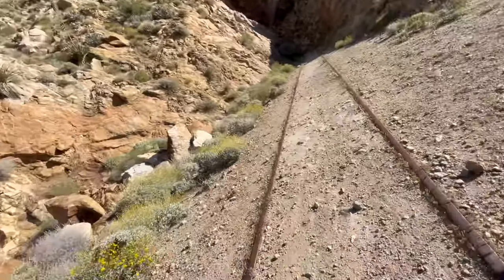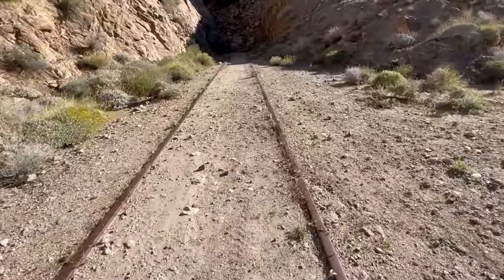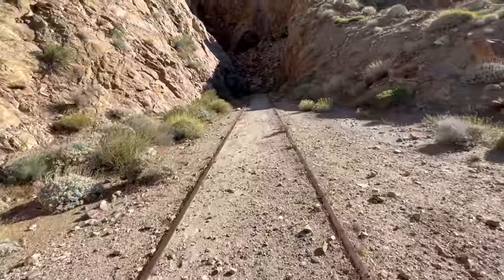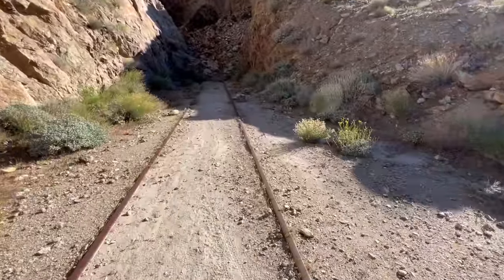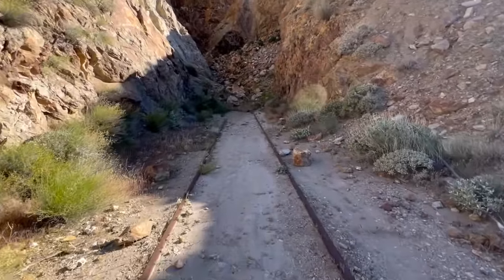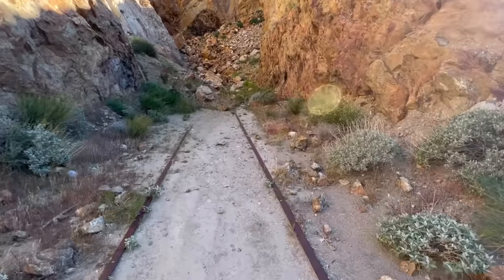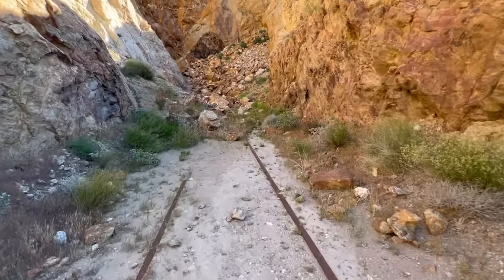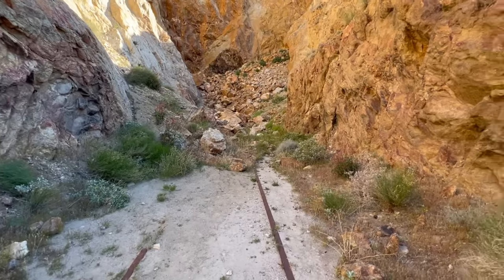Well, I believe this is the end of the line, as far as the line runs here. So it runs on up here and just kind of disappears into this big old slide. And there's a tunnel somewhere in these hills. It just goes right into here and disappears. So it'd be a little while to dig this one out. I don't think we could clean it up in a day.